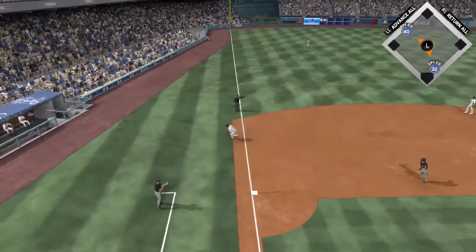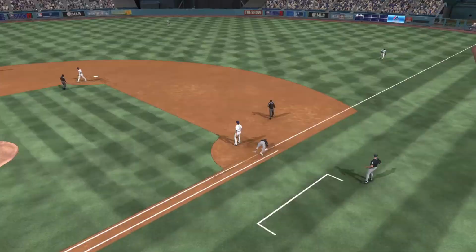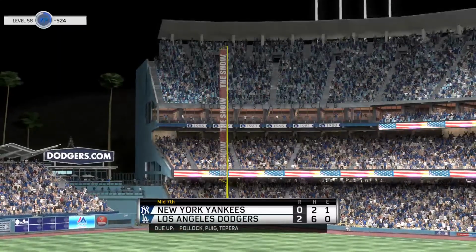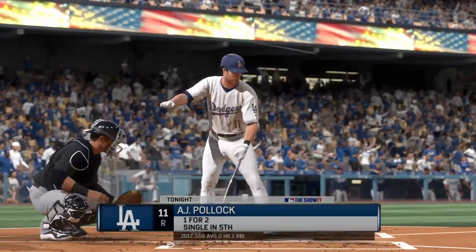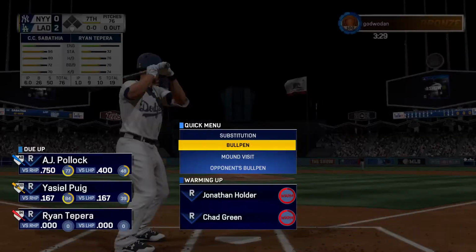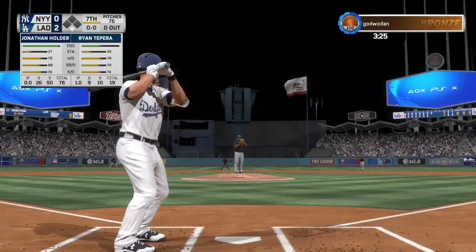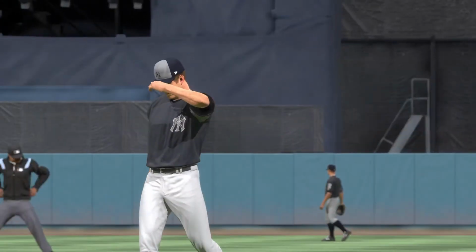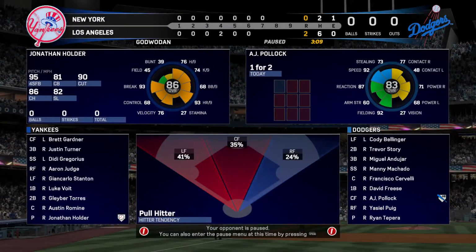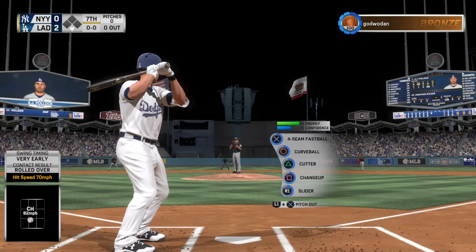Grounder down the line at 3rd. Scooped up on the backhand. Throw in the dirt, but a good scoop at first saves an error as the side is retired. Ready for another shot now. A.J. Pollock. A hit in 2 tries so far. Center fielder, A.J. Pollock. Jonathan Holder gets the call from the pen to take over on the mound. And number 65, Jonathan Holder.